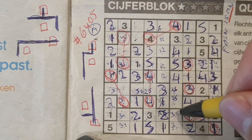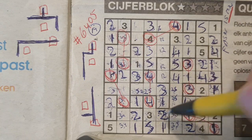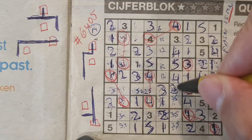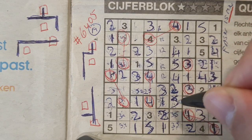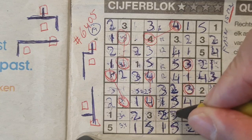So 2 numbers left, the 3 and the 5. Now we have a 2 there, so this box can be 2 and more. That box should be a 2, and this box should be a 5. Now we have a 5 there, so this box can be 5 and more. That box should be a 5, and this box should be a 3.